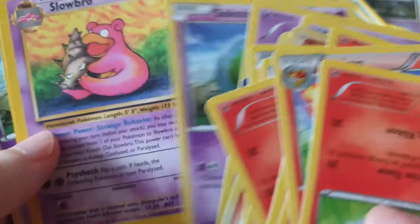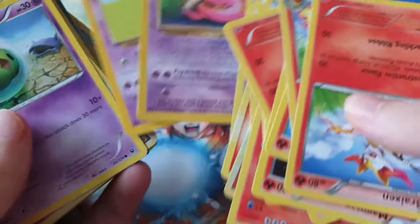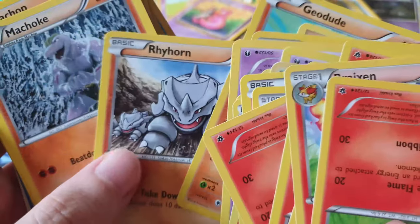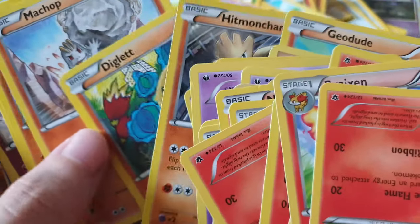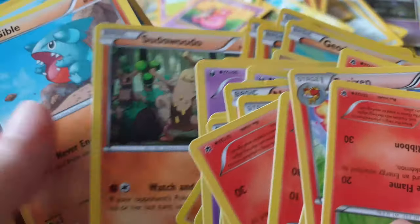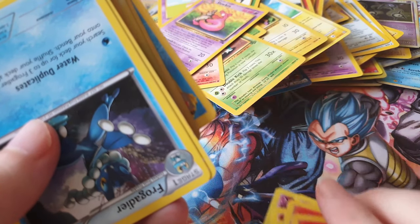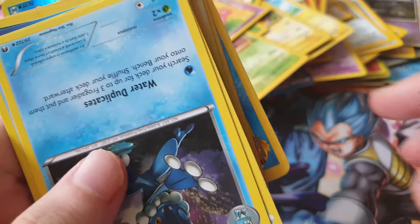I'm just going through these cards. I have to sort through... Ooh, Fossil Slowbro, Fossil Slowpoke. I'm going to sort through these again at some point, just to get them all nice and organized a bit. Alright, fully reset the recording. But we are coming very close to the end of this now.